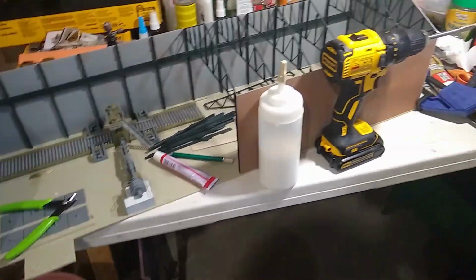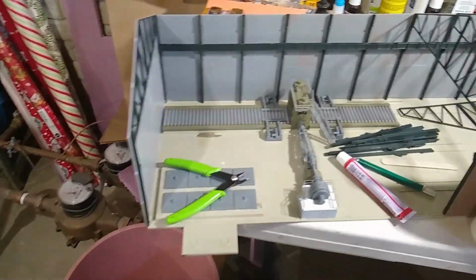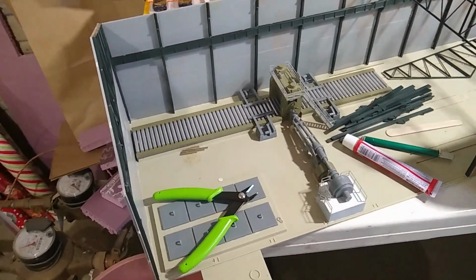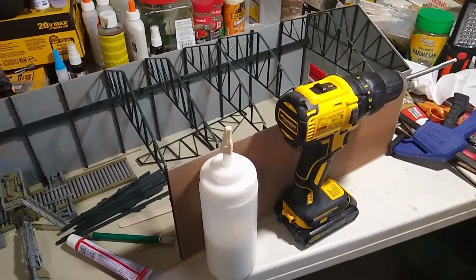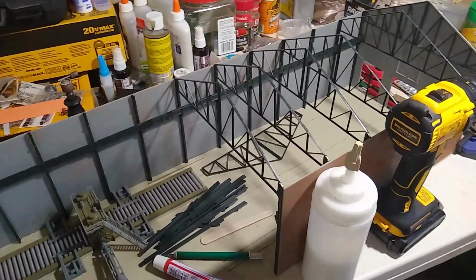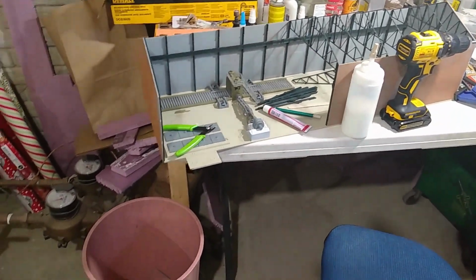This building has sat on the layout for almost a decade now, unfinished. Okay, the back wall was up and the floor was there, but I went ahead and finally finished all the inner workings. Okay, and I'm starting to put up the last of the walls, truss work, and then the roof. So in future videos you'll see the rolling mill finished and in place.